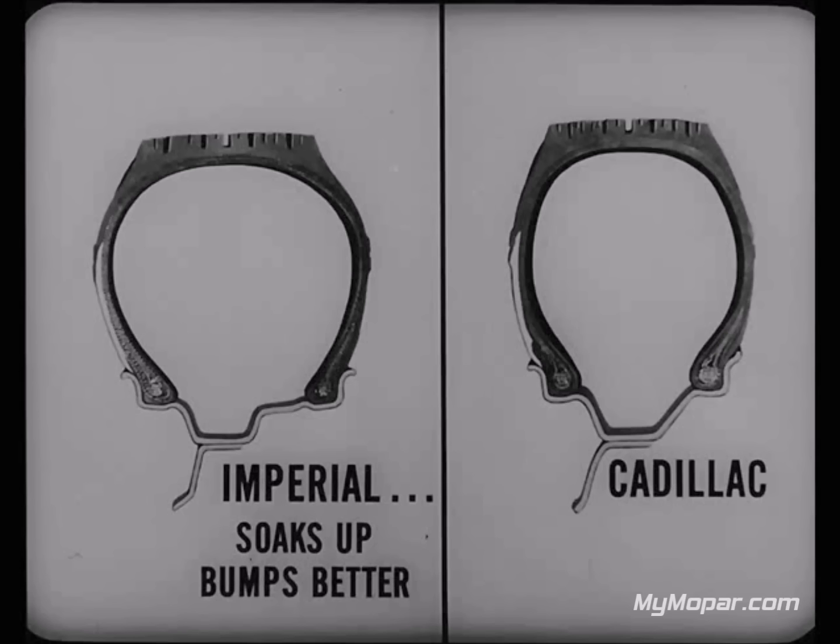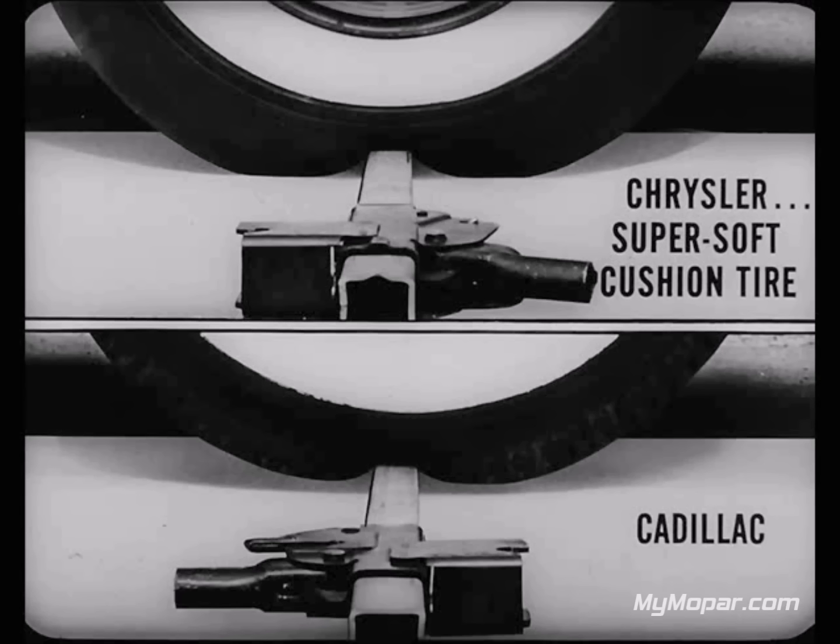The Imperial tire soaks up bumps better because it has a larger cross-section, which provides a larger volume of air, and it's a quieter tire, too. Notice the difference when the Chrysler and Cadillac tires are driven over an obstruction. You can see how the Chrysler tire absorbs the shock. Tire tread stays in contact with the road. So much for ride. Now let's look at performance.